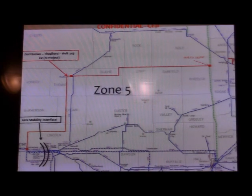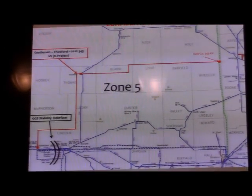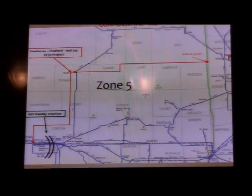Tom, yes. What percent of the cost is going to be under the NPPD?